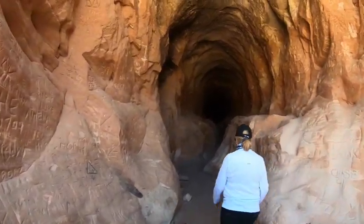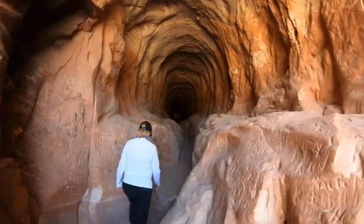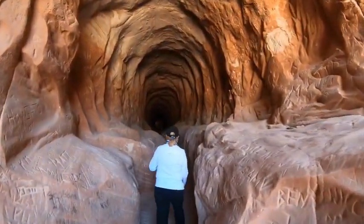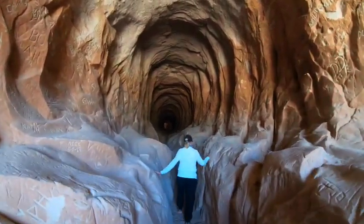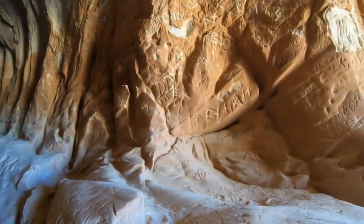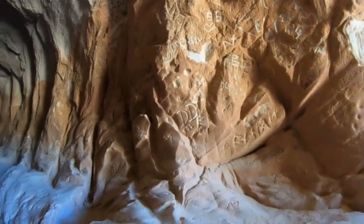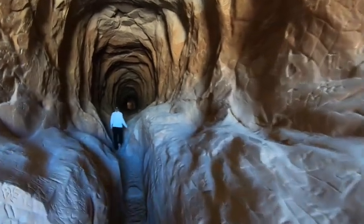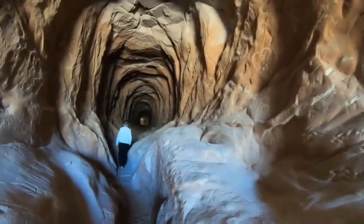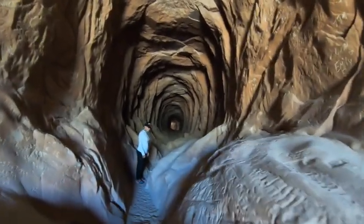Terry's taking the lead. Man, this is neat. Look at all these people who've carved their initials into the walls everywhere. It's okay, since it's man-made, it's not doing any defacing of anything. It's mainly just a drainage canal for U.S. Highway 89.